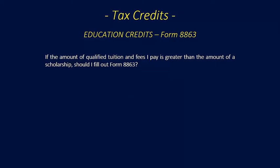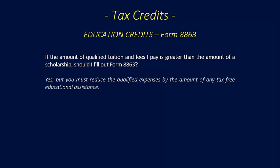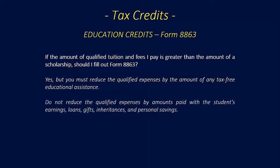If the amount of qualified tuition and fees that I pay is greater than the amount of a scholarship, should I fill out the Form 8863? Absolutely, but you must reduce the qualified expenses by the amount of any tax-free educational assistance. Do not reduce the qualified expenses by amounts paid with the student's earnings, loans, gifts, inheritances, and personal savings.